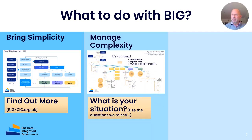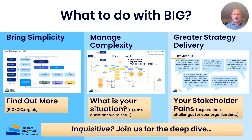In addition to bringing simplicity, the converse to that is that we can help you manage complexity. So the idea is that if we can map out how you currently work and describe it simply, and help your organisation understand how it functions and where it's not conducive to managing strategy delivery effectively, we can help enlighten people as to what the opportunities are for improvement. And it's more than just highlighting the gaps. It's about engaging senior stakeholders on their pains and explaining and understanding what your interpretation of the pains of strategy delivery are. Do you have issues with strategy delivery that we can express and enumerate?